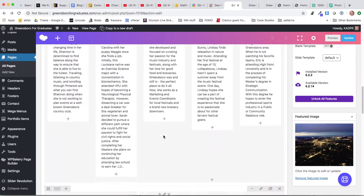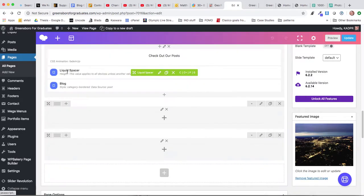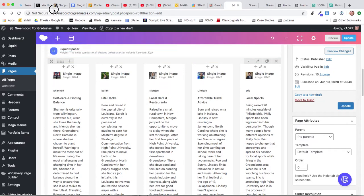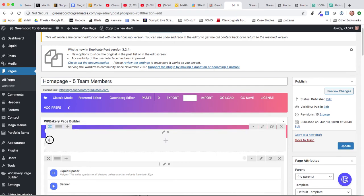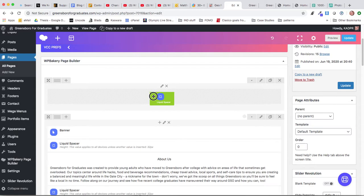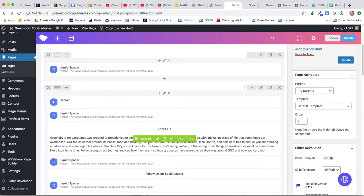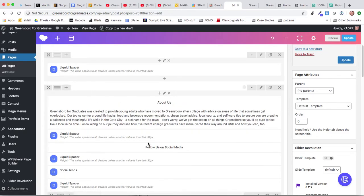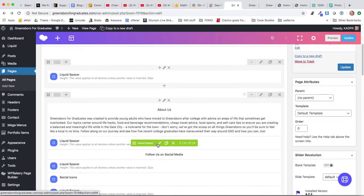So I'm going to go ahead and make a new row, and I'm going to drag it all the way to the very top of the page, just to separate this, so that everything isn't in the same block. And then I'm going to come back down in here and borrow this liquid spacer and put it in here. And then I'm going to go ahead and delete the banner and delete this liquid spacer. I think all this is probably going to be great.